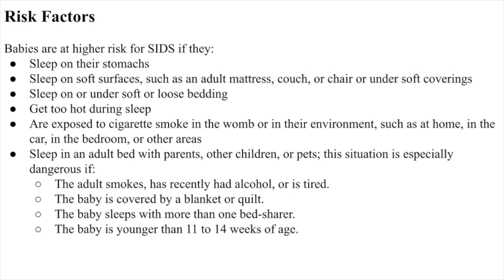Risk factors. Babies are at a higher risk for SIDS if they sleep on their stomachs, sleep on soft surfaces such as an adult mattress, couch, or chair, or under soft coverings, sleep on or under soft or loose bedding, get too hot during sleep, are exposed to cigarette smoke in the womb or in their environment, such as at home, in the car, in the bedroom, or other areas.